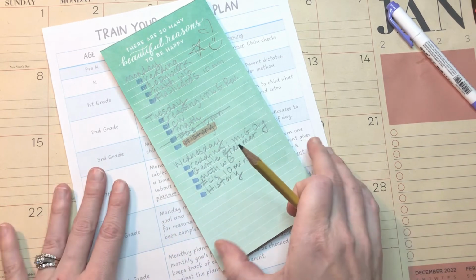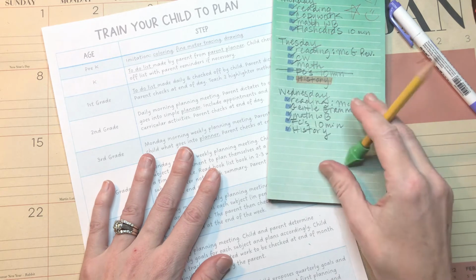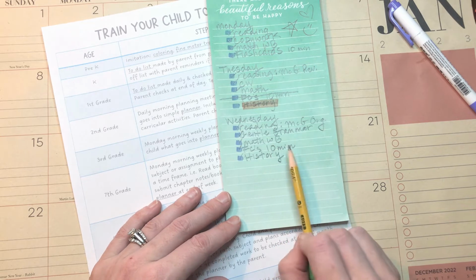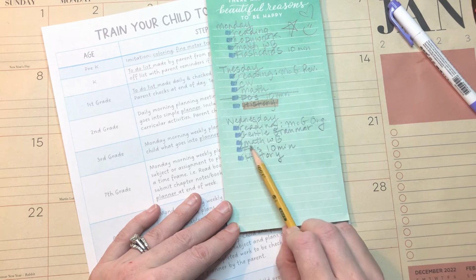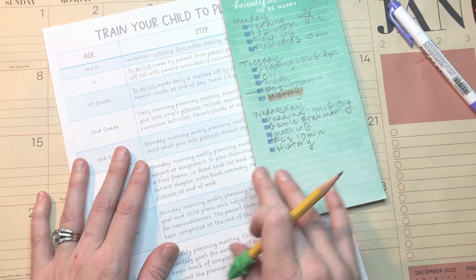They are checking it off, and I'm still checking at the end of the day to make sure everything is done, right? Because sometimes they may just have forgotten to check it off. They actually did it, but they just didn't check it. I'm like, did you not do your math workbook? If it really wasn't done, then I'll say, okay, well, do your math workbook really quick. I'm not going to let you go out to recess or whatever until that's done.